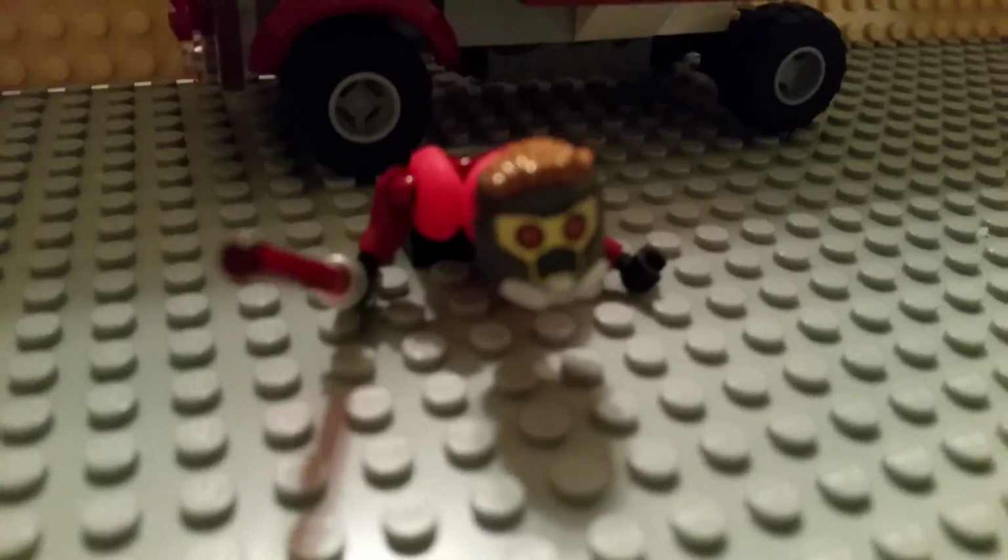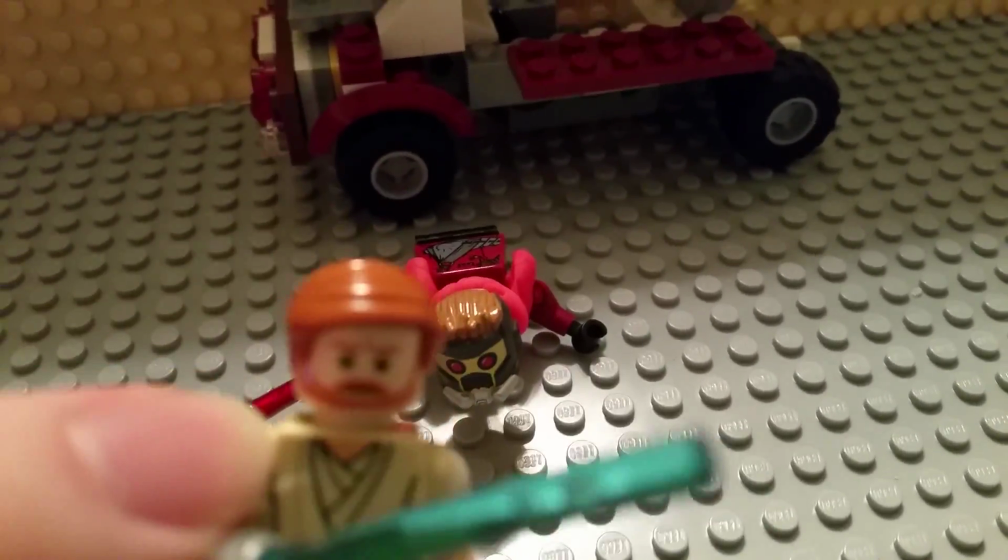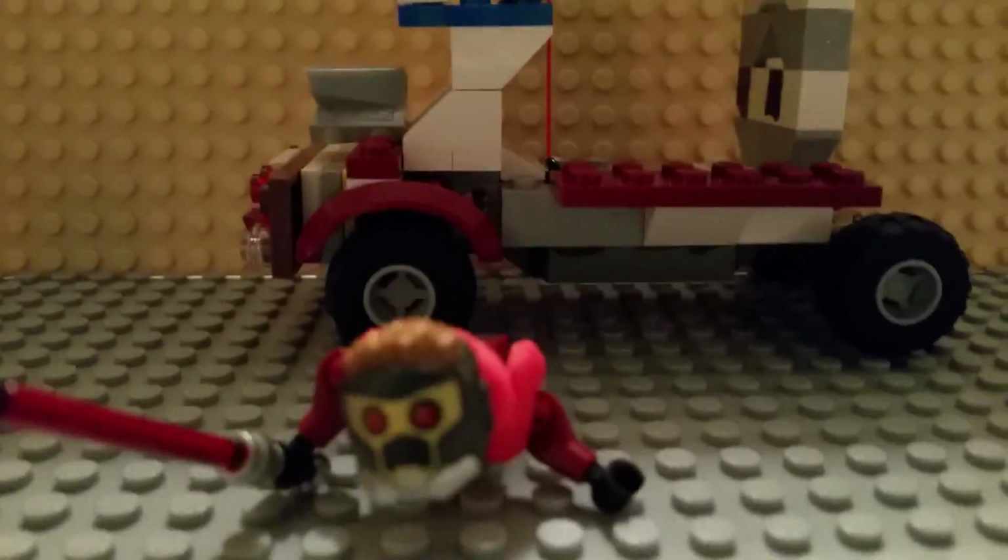So here's Star-Lord because Obi Wan Kenobi used his Force to push him away. So yeah, hope you guys like this. Hope you like the battle.